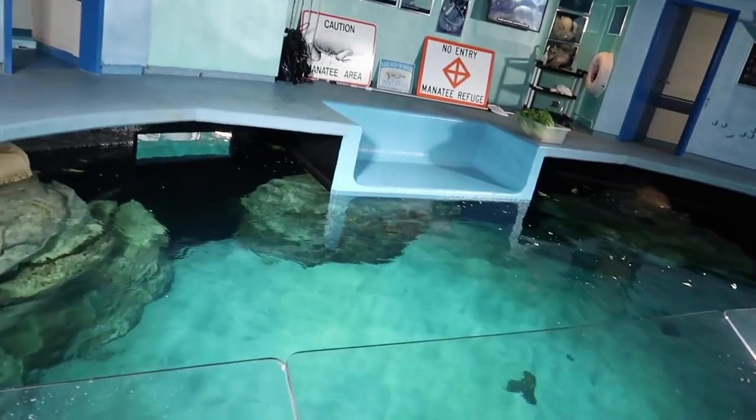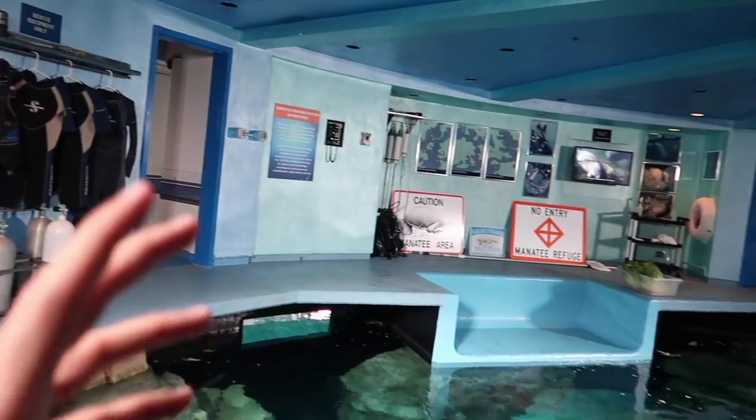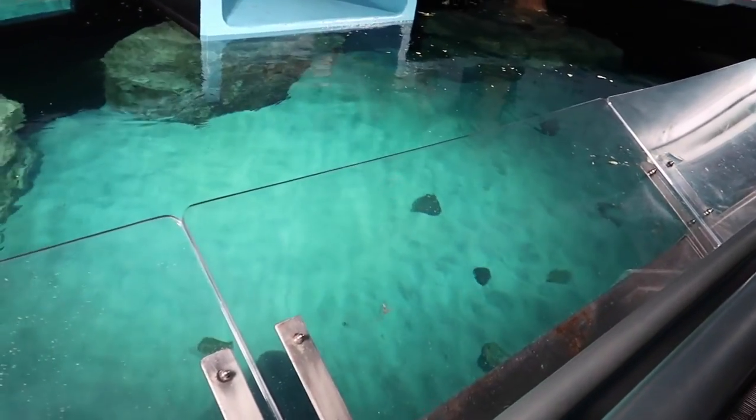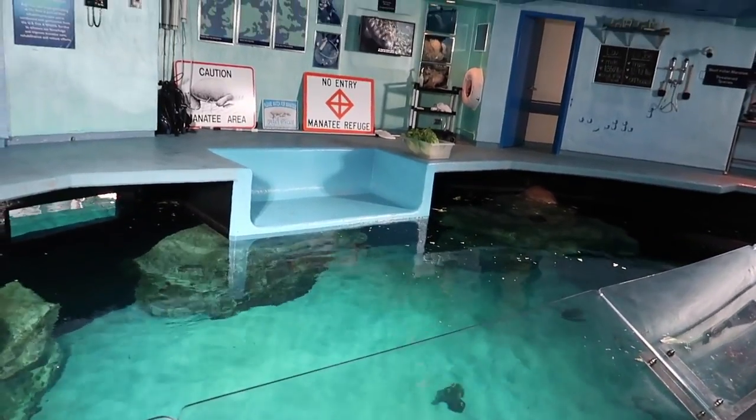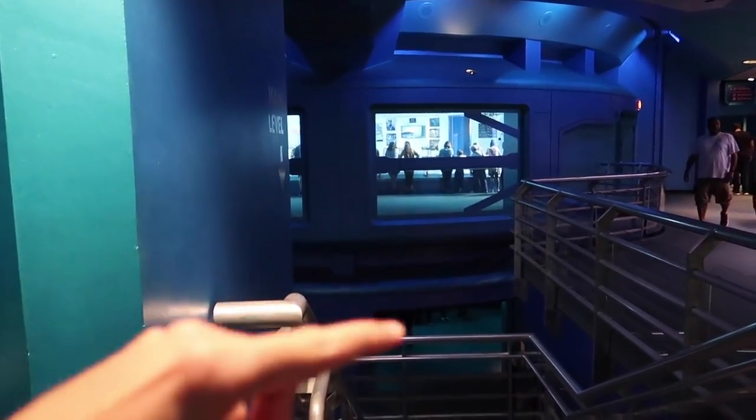But this is a cool area where they get to do demonstrations and they talk about conservation and environmentalism when it comes to protecting the manatees. So this is really cool. I'm always a fan of coming over here to check out the manatees. So that's where I just was, right over there, checking out the manatees on both levels.